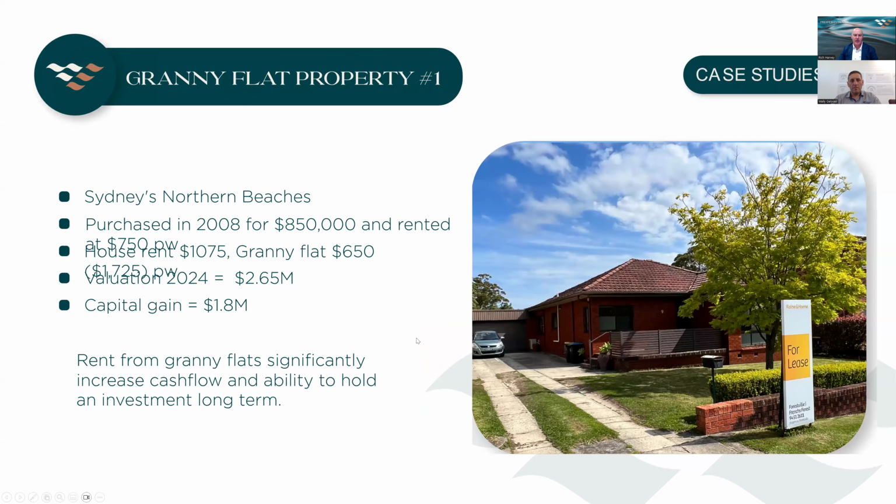This is actually one of mine, or it's gone a bit funny on the formatting there. Just an example of a property I bought on the Northern Beaches back in 2008. During the GFC, I managed to snare quite a good deal on this one. I paid 850 grand, Wally, back then for this property. And at the time, I was getting $750 a week rent.